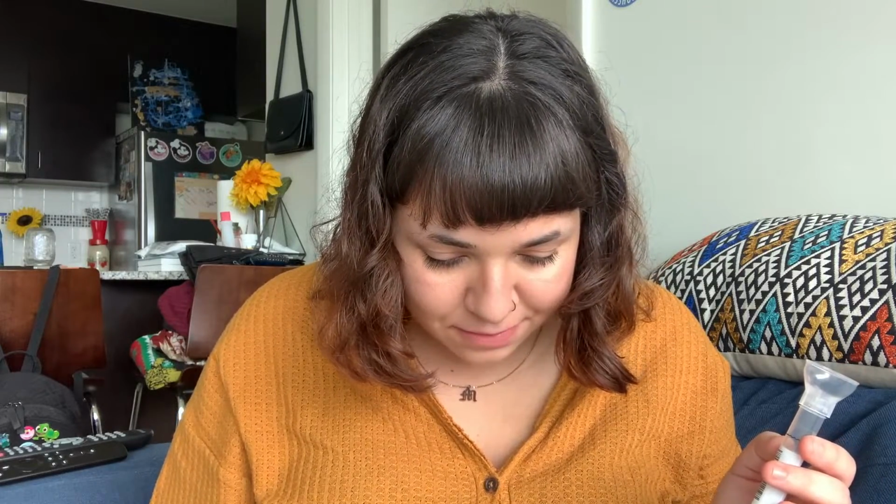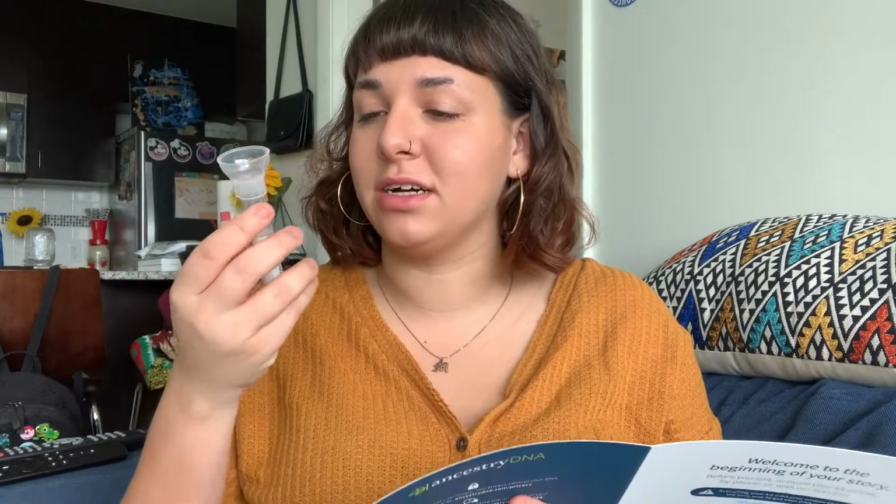This is so crazy. Oh my God. Wow. And then you also have to do this blue fluid part, which what the heck is this? I don't know. It doesn't say, does it? To stabilize the DNA in your saliva. Oh my God, we're like being scientists over here. Okay. So the blue wavy line.